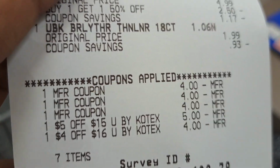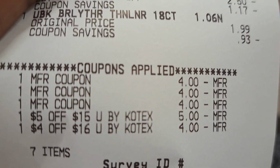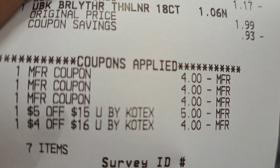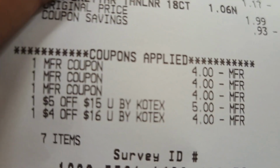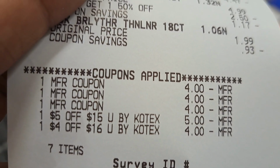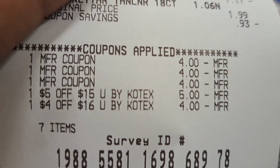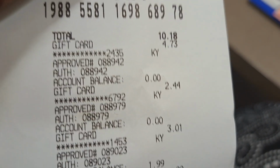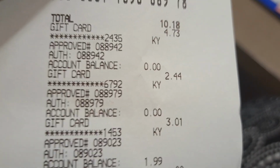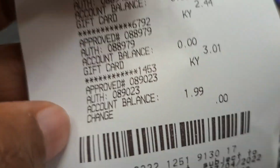So here are my coupons I used. There's my 3 $4 off manufacturer coupons, and then there's my 2 CRTs, $5 off $15 and $4 off $16. And I was able to use those 2 threshold CRTs because it totaled $31, and that's what my total came to. So my out-of-pocket was $10.18. As you can see, I use gift cards to pay for that. I use Fetch gift cards to pay for these, so it wasn't any money out of my pocket.